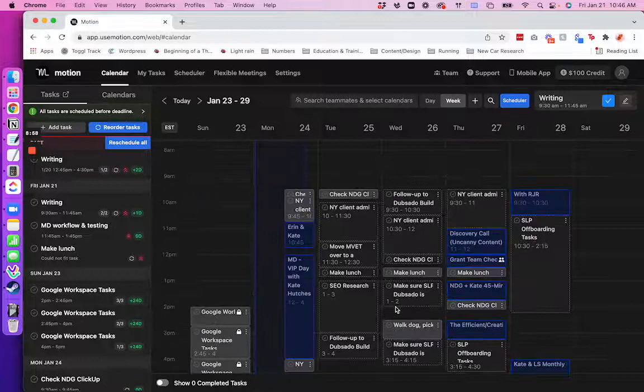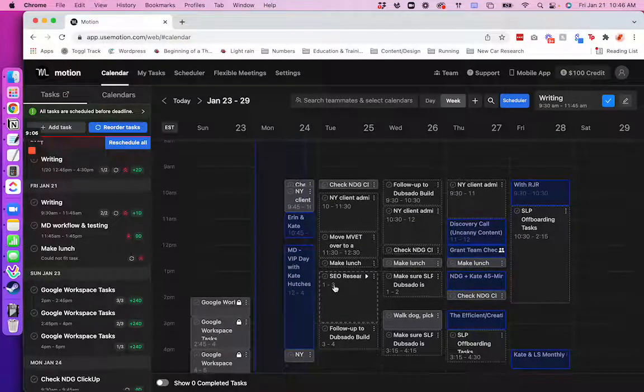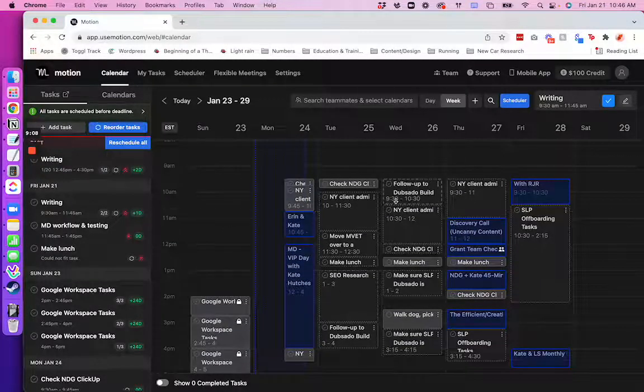So let's see. It'll actually tell you up here, it says all tasks are scheduled before the deadline. So that's good. That's telling me that everything is in. Okay, so here's my new task here. Follow up to Dubsado build. There's an hour here, and there's an hour here. And everything's getting done before my deadline because I've got that little green exclamation point.